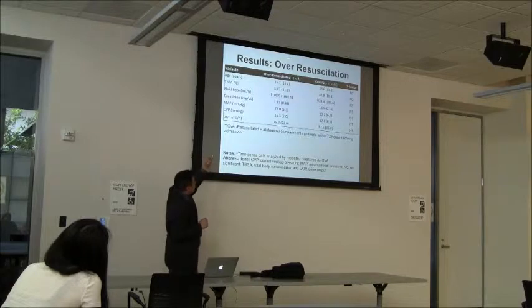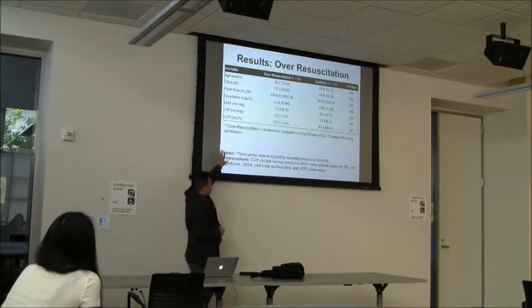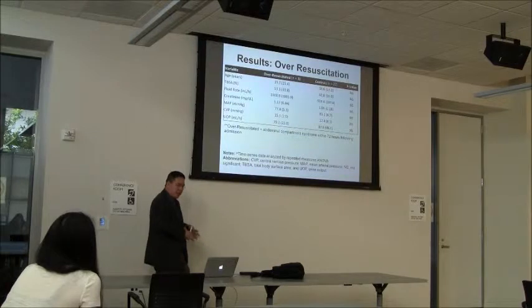We consider those that were over-resuscitated as having that abdominal compartment syndrome. So what happens is when those blood vessels start being compressed, the doctors know that, they actually try to push down and it's so taut, they take them to the operating room and actually cut open their belly and let their intestines come out and they actually secure it.